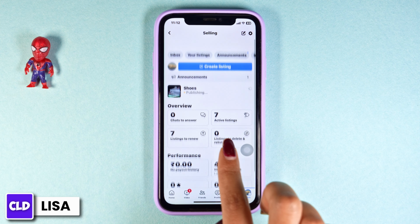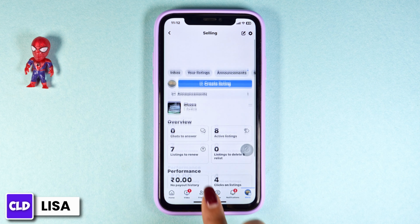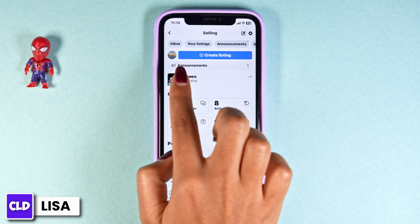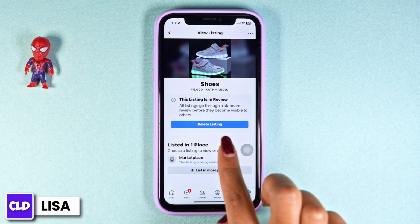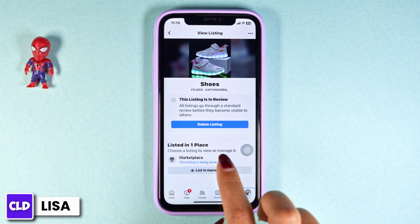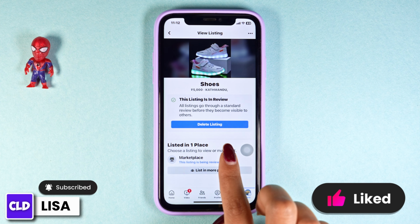Your item is in the process of being uploaded. Once it has been uploaded in the marketplace, if people are interested in your item, you will get a DM. Well, this way you can easily start selling on Facebook Marketplace. This was a really simple and quick process. By following the same steps, you can upload other items in the Facebook Marketplace.